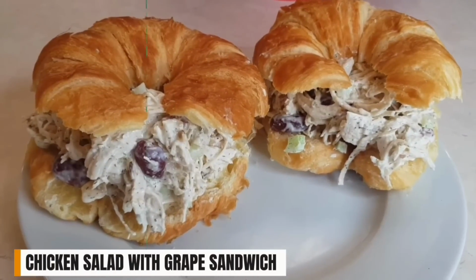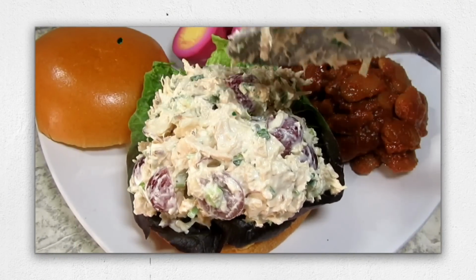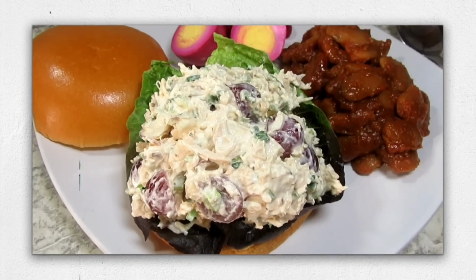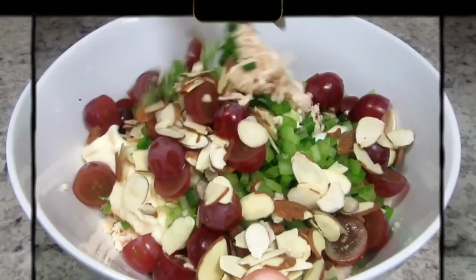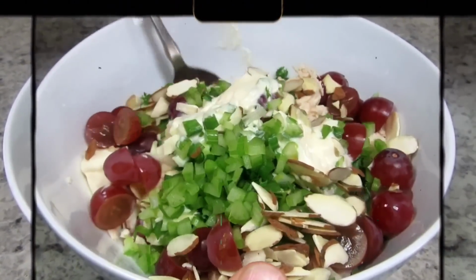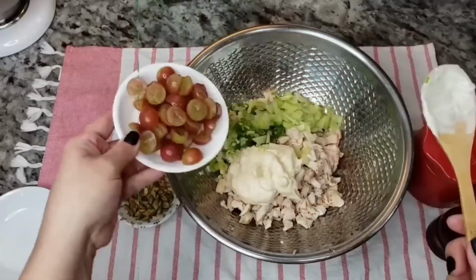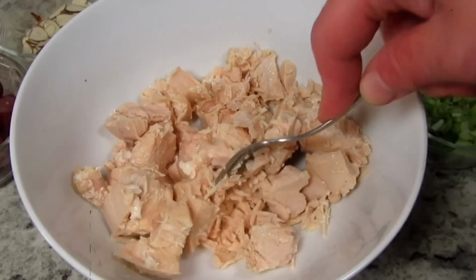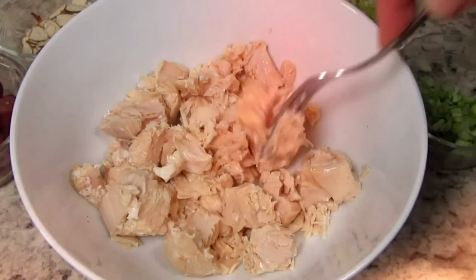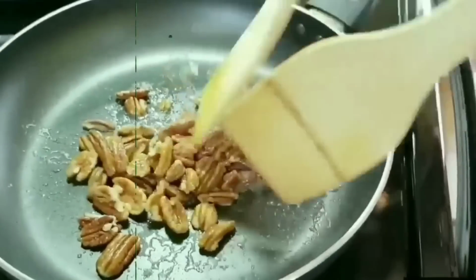Chicken salad with grape sandwich. A special treat that elevated the basic chicken sandwich, chicken salad with grapes, combined diced cooked chicken, mayonnaise, and halved green grapes into a sophisticated filling that straddled the line between savory and sweet. The juicy pop of the grapes created texture contrast against the tender chicken, while frequently added ingredients like celery and sometimes nuts contributed additional crunch.